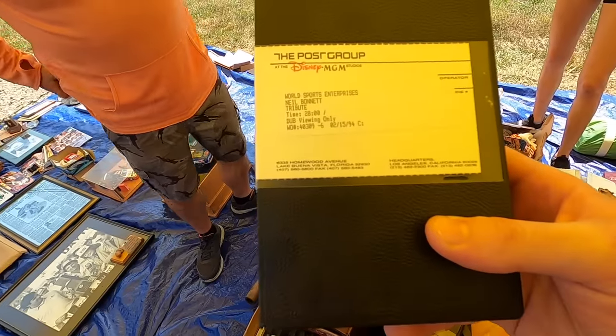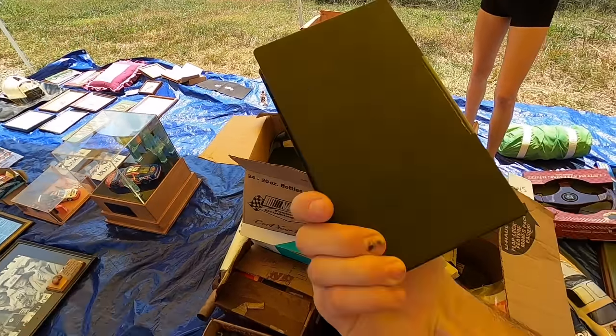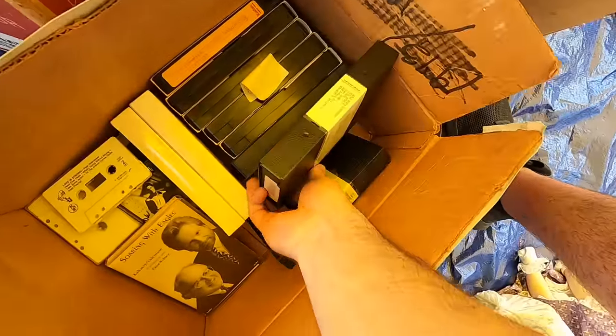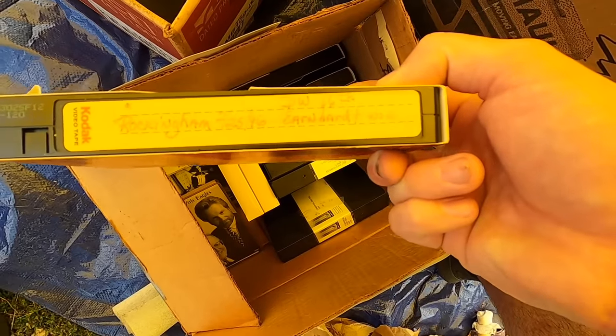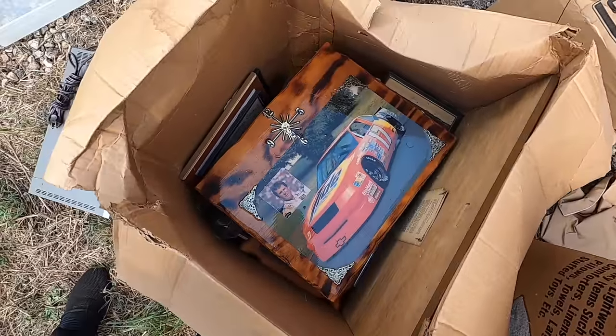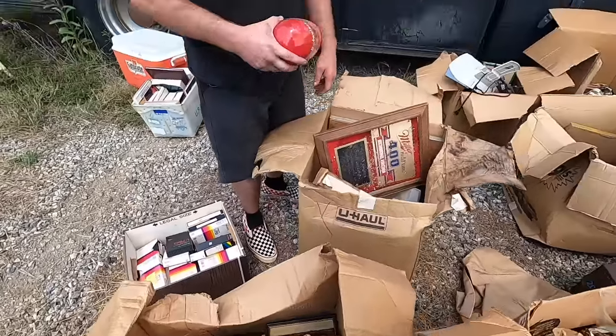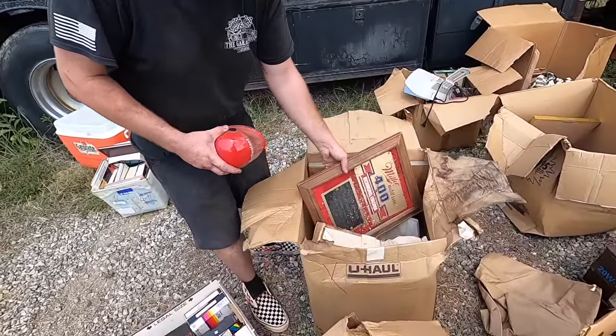Neil Bonnet tribute. Man. Yeah. Rockingham 96, DW 16th, Earnhardt 1. Look at this freaking clock. Yeah, I know. What a hog. There's a Gatorade one, and there's another one. Kind of like it. Well, dig on through that box. Let's see what's in there.